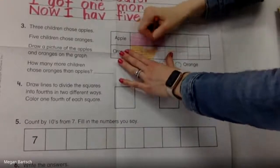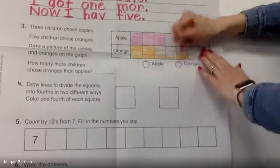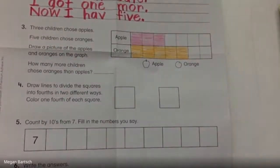My paper's folded right here where I need to color. Oh, I see children even double checking. Love that. Good girl. Proud of you. Huh. Chelsea colored, and then look at her. She's got her hands folded. Honey bunny, way to go. First day here in school, and you're rocking it, my love. Bridget, you too. Keep going, my sweet girl.